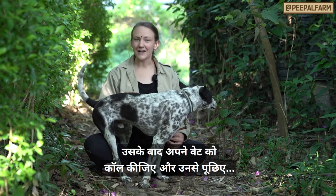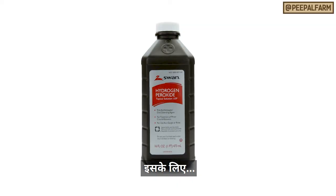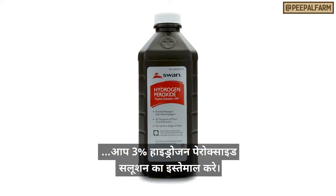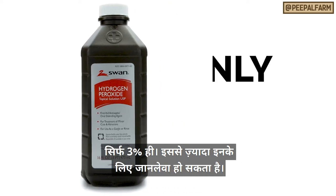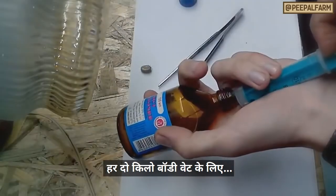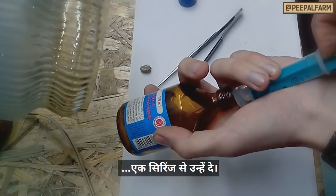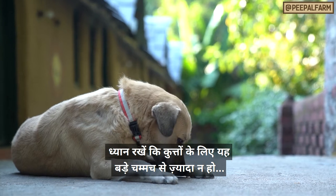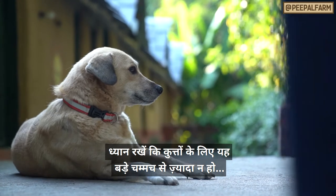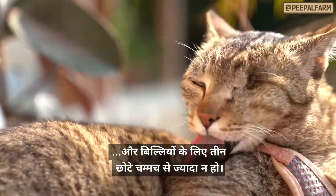Then call your vet and ask if you can make your pet vomit to purge whatever toxin is in their stomach. To do that, use a 3% hydrogen peroxide solution. Use only 3%. Any more than that is life-threatening. Using a syringe, give them 1 teaspoon hydrogen peroxide per 2 kg of their body weight by mouth, with a maximum dose of 3 tablespoons for dogs or 3 teaspoons for cats, no matter what their weight is.